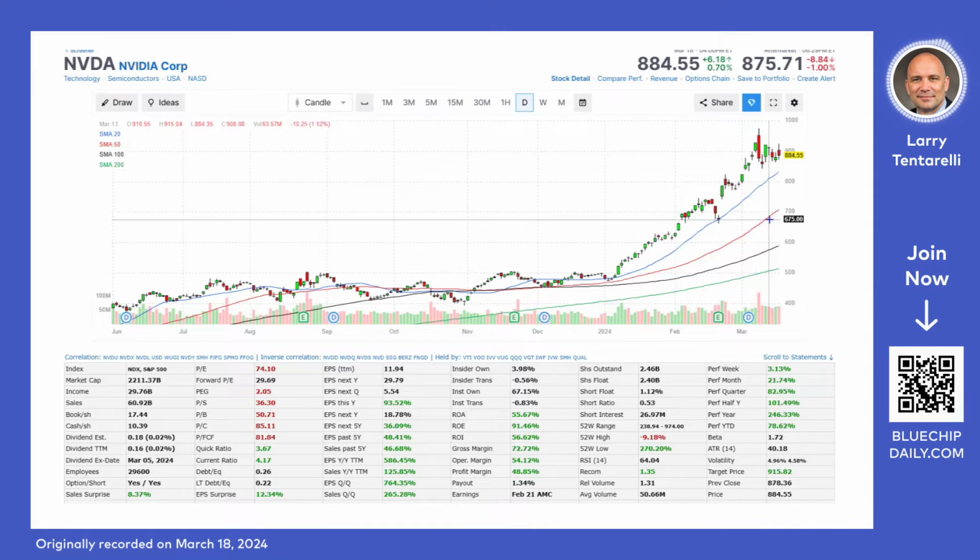Trading over all the rising moving averages, over the 20-day, is a very strong chart. But for my time frame, and we focus on the 3 to 6 to 12 month windows, anything over this rising 50-day moving average keeps that intermediate term uptrend intact. So this has been a leader year to date, up 78%. It's 9% off the highs, so we'll keep an eye on it after the Fed meeting.